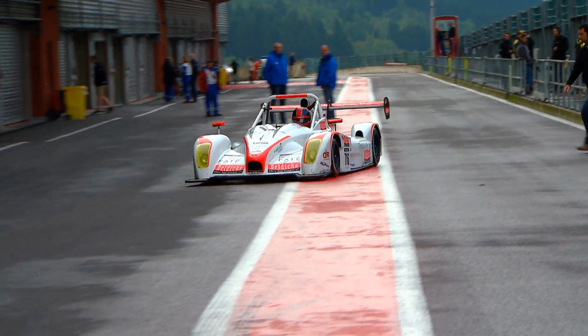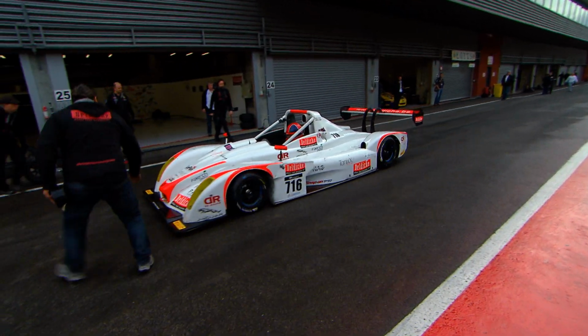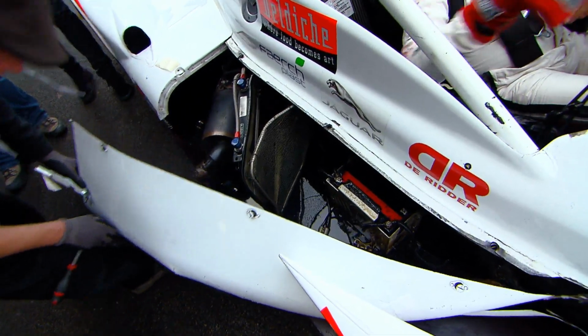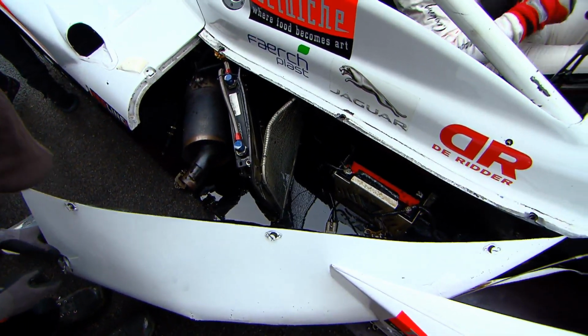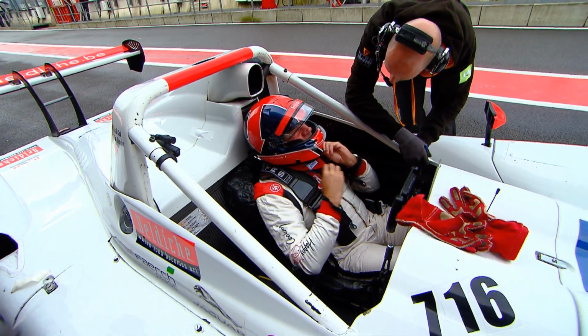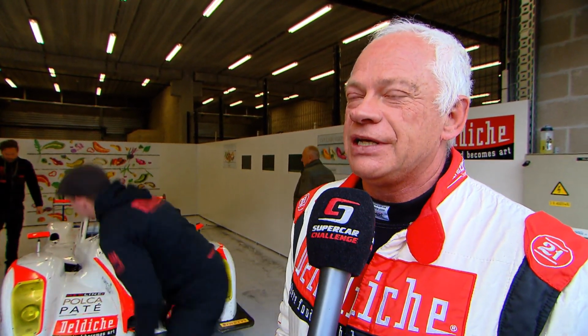Luc de Kock in with damage on the Norma. Contact with Jörg Schumacher in La Source. We saw the car smoking. Body panels are off, and he's got oil flooding all over the flat floor of the car. "Just one lap and our race was over," he says, on the exit of La Source. "I think it was Schumacher misjudging the slippery conditions. Bumped into the side of me. That damaged the radiators, and race over."